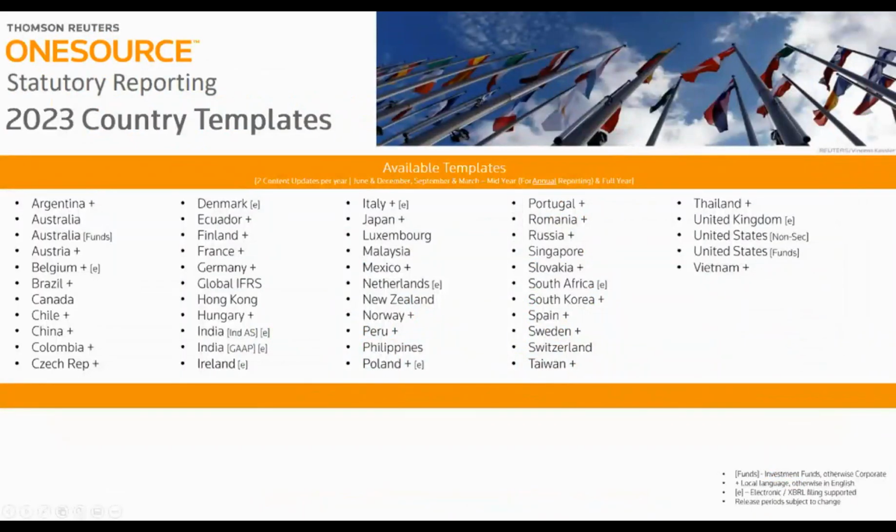So these are the countries that we cover. But for customers that require accounts in countries that we do not have on this list, you'll see halfway down that second column that we have a global IFRS template. And this can be customized for any jurisdiction whose reporting is underpinned by IFRS. Or they can use one of the existing templates that's here. For example, we have a number of customers with entities across sub-Saharan Africa, and they use the South African template as the basis for those other countries. And these customers work with our professional service team or other implementers such as BDO to assist them.